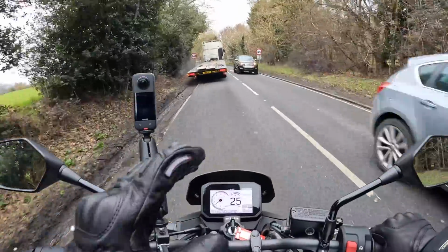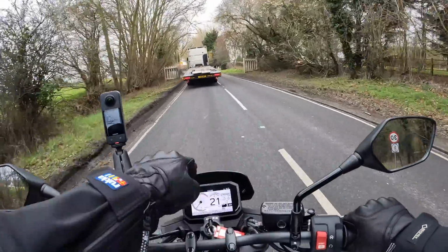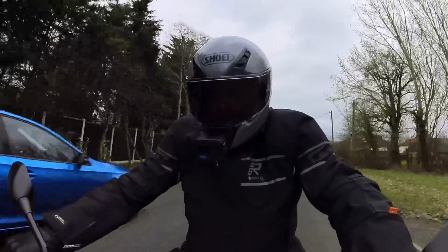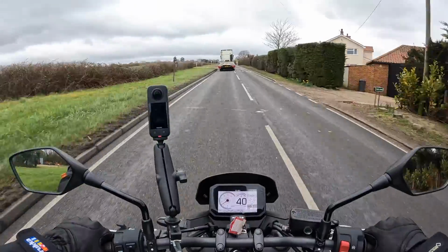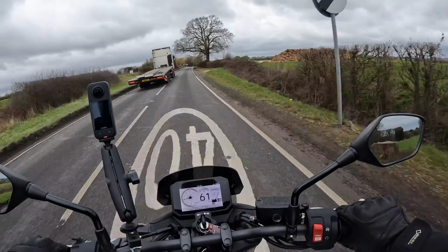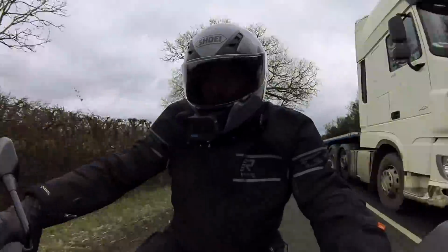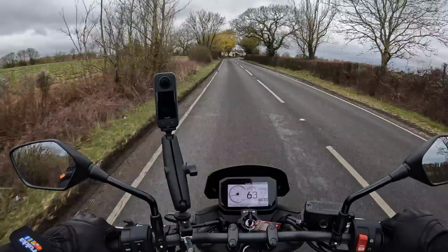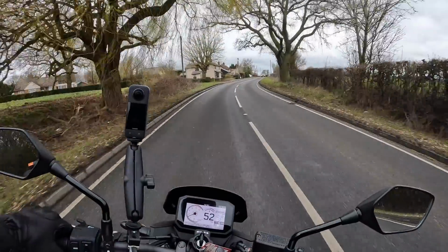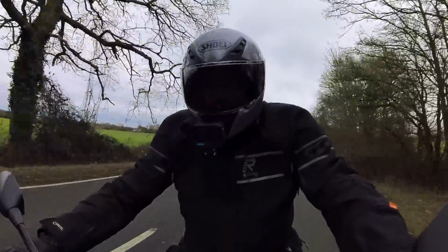But really nice, easy to read screen, and just hidden by that accessory fly screen. Typical Honda quality, everything is nicely finished. I think it's really good value. Now we'll talk a little bit more about its competitors and who it's up against later on. I think for £7,000 you're getting a hell of a lot of bike.